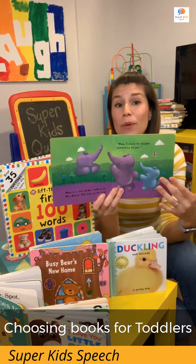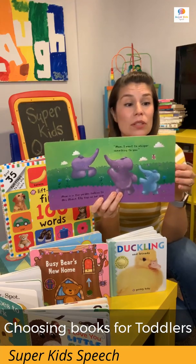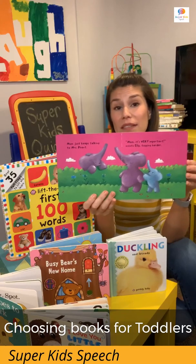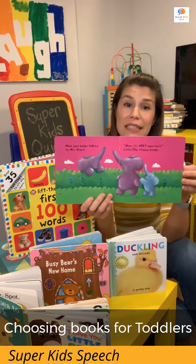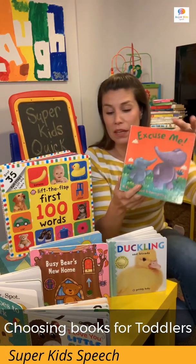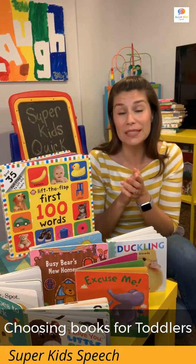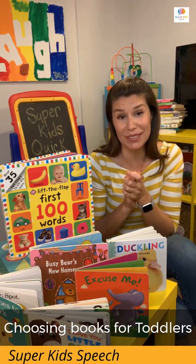You can just let them point to the pictures, name the animals, pretend, make up something that you might think is going on, and interact and engage with them in that way. So hopefully, if you follow all of those tips, you'll be able to have an enriching reading experience with your young toddler.